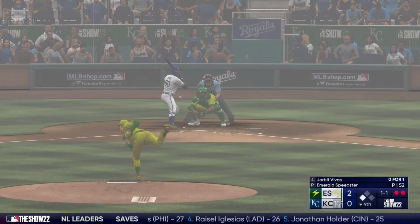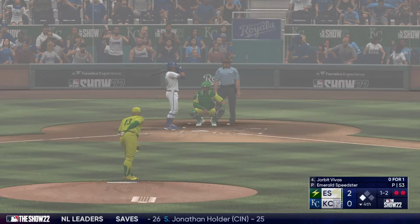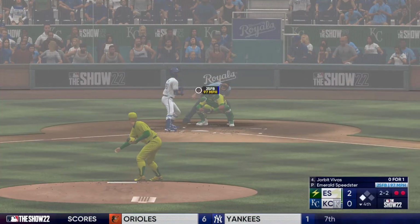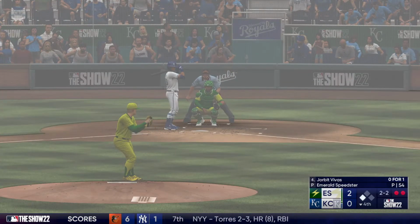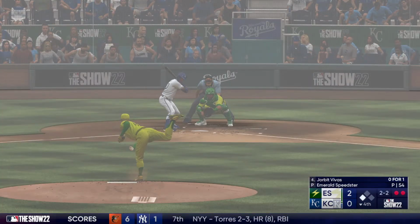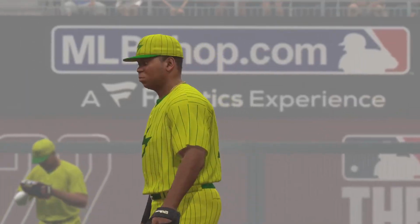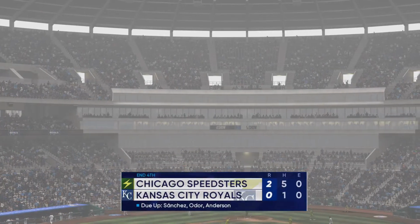Righty to the plate. And a swing and a miss. And it's even up. Really good take, especially with 2 strikes. 2-2. On the ground to third. Fires across the diamond. Out number 3. So 1 left for Kansas City. They trail things here 2-0.